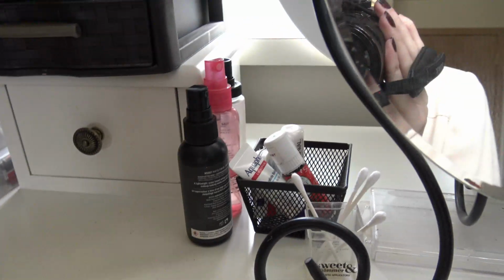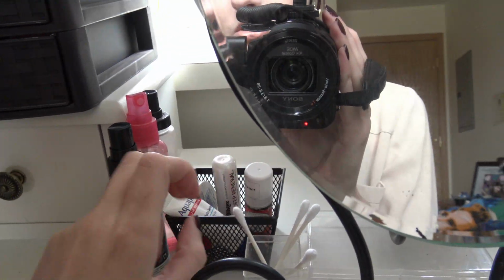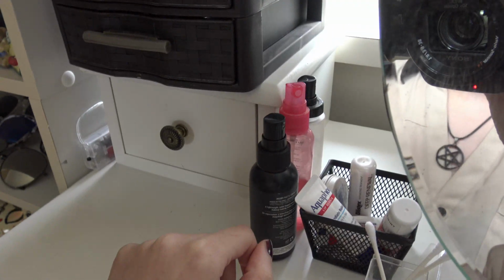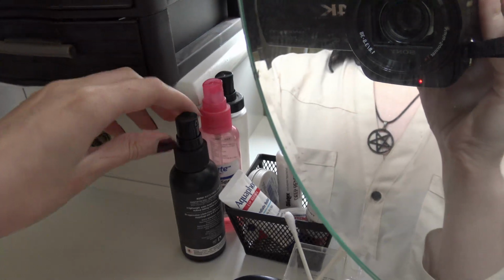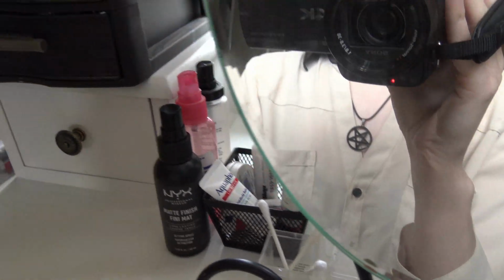Down here I keep a little container of Q-tips. These are a bunch of chapsticks in here. These are my setting sprays. Well, this one is just water for when I need just some water. And then yeah, my two setting sprays are down here.